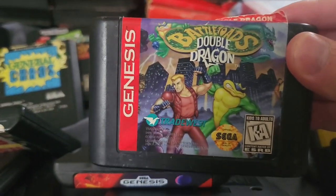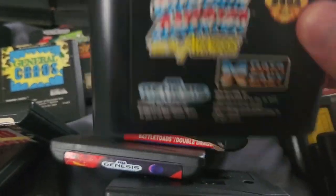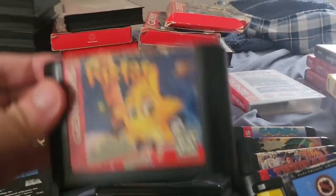Battletoads and Double Dragon, a good game, but it's not my favorite version. Captain America: The Avengers, this is the best version of this game. It's actually one of the only good ones on the system. Sorry for the camera shake.